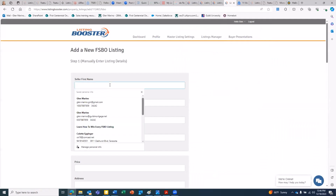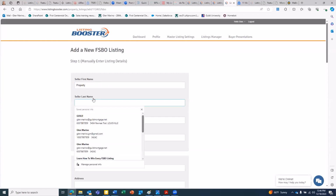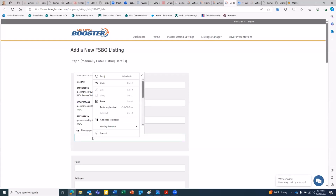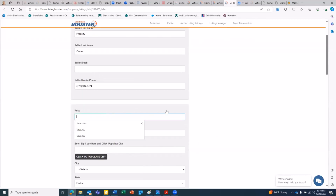And the seller's first name is "property owner." Oh, that's their first name. Their last name is "owner." They don't have an email because Zillow doesn't give it. So I'm pasting in the phone number. Pretty cool. The price, I think it was $299.9.